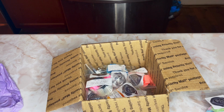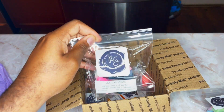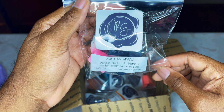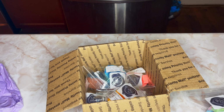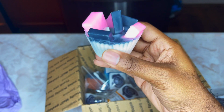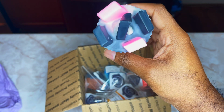I kept my order kind of small. Well, Oxeter is small for me, rather. This is Viva Las Vegas, which is stainless steel, all-nighter, Swedish dream salt, and oak moss. And I did forget what all-nighter was. Oops. I'm sorry. That bad boy. Oh, you're strong. I smell you from back here, buddy.